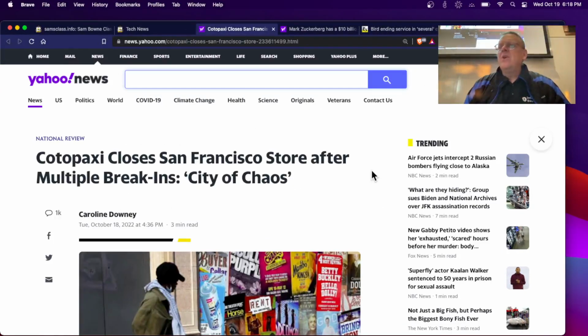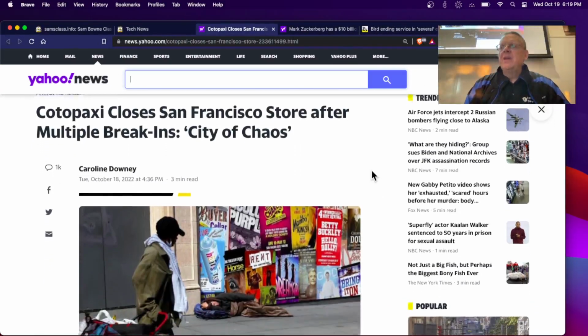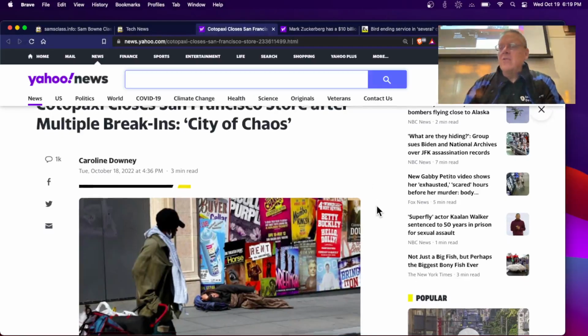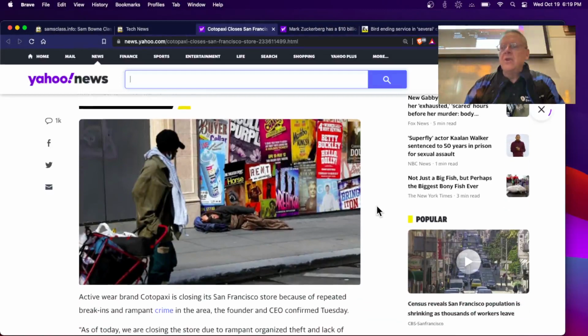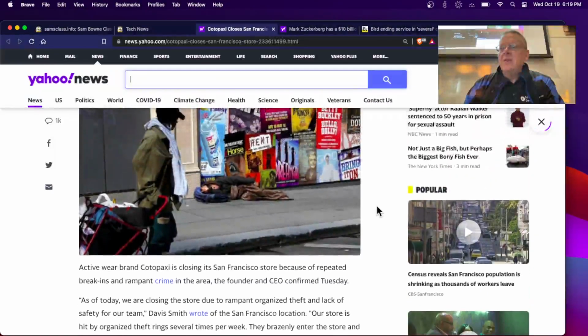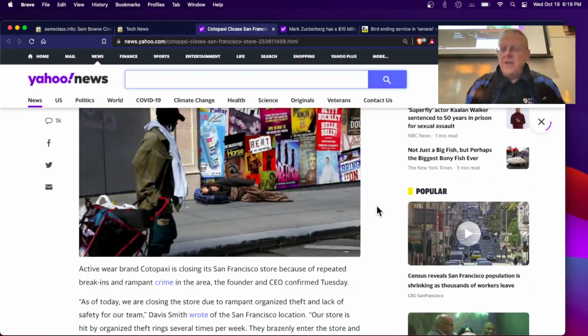Anyway, this group called Cotopaxi had stores in San Francisco, and I've seen a lot of stories like this. They got many break-ins. A diner I go to just got broken into this morning at 4 in the morning. There's a lot of crime in San Francisco, and these guys just got broken into over and over and over, and the police couldn't do anything, and they finally just closed and left. A lot of companies are doing this. The crime and the homeless people and the rampant drug use in downtown San Francisco is a disgrace, and our mayor's been talking tough about it, and we had a recall of a whole bunch of government officials about this, but so far nothing seems to have been done.